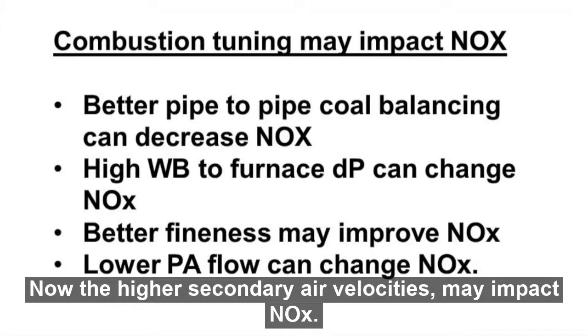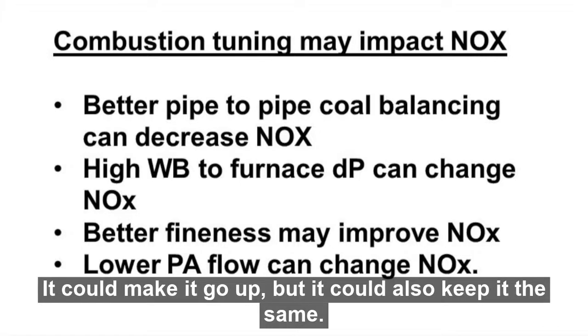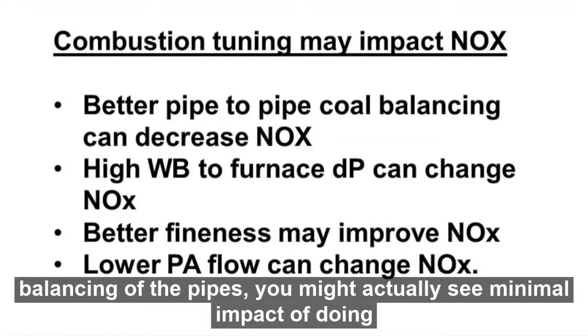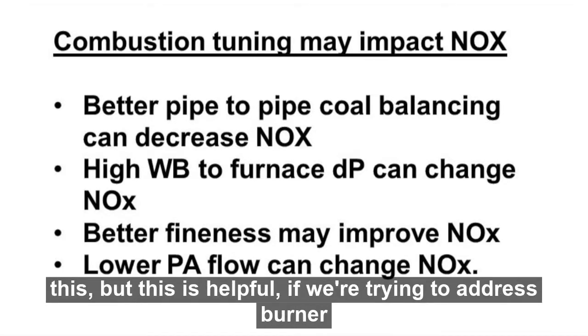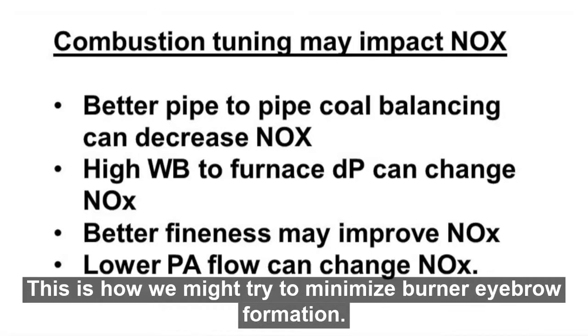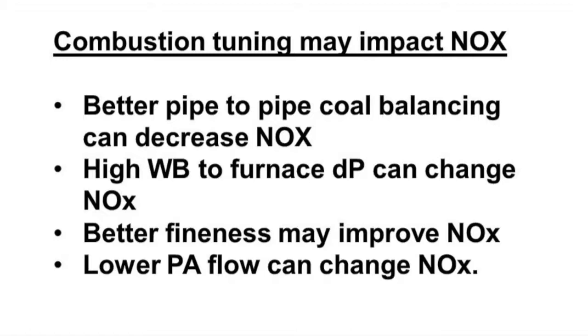Now, the higher secondary air velocities may impact NOx. It could make it go up, but it could also keep it the same. And if you're making other improvements like the fineness and the better balancing of the pipes, you might actually see minimal impact of doing this. But this is helpful if we're trying to address burner eyebrows. I'm not suggesting this is how we tune for NOx. This is how we might try to minimize burner eyebrow formation.